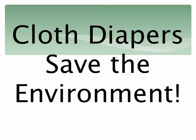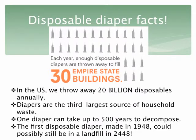A second reason that people choose cloth is cloth diapers help to save the environment. A fact from Grovia's website is each year enough disposable diapers are thrown away to fill 30 Empire State Buildings. I myself cannot fathom this because I've never stood next to the Empire State Building, but I can imagine if my house were filled with diapers. My house is nowhere near the size of an Empire State Building, and if I multiplied my house by 30, that's a ton of diapers. So I can only imagine standing next to the Empire State Building and multiplying that by 30.